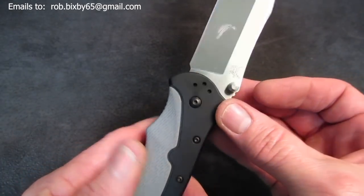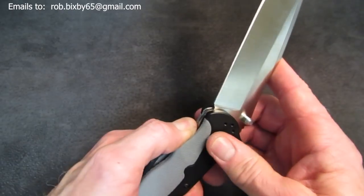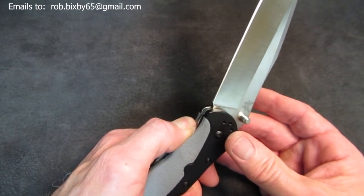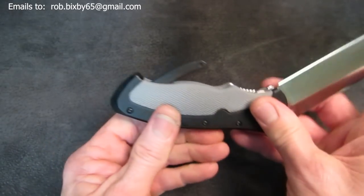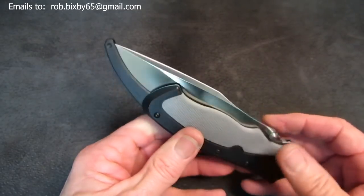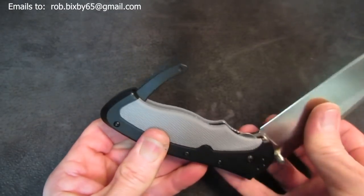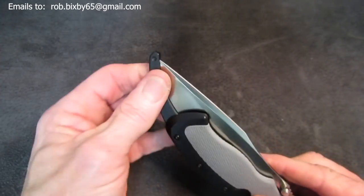Left or right hand, tip down carry. Why tip down? Well, here's why. Because that 5 1/4 blade has to fit in a 4 15/16 handle. How's it going to do that? Look! A blade guard flips out of the handle and back in with the blade to protect your tip.